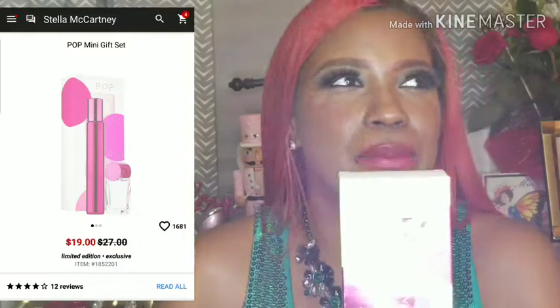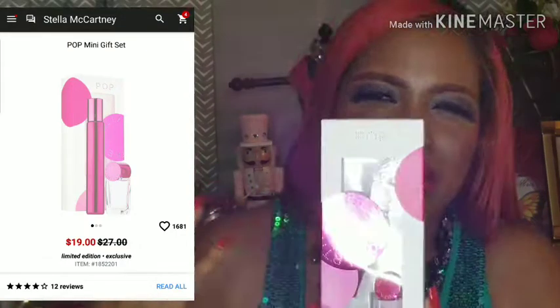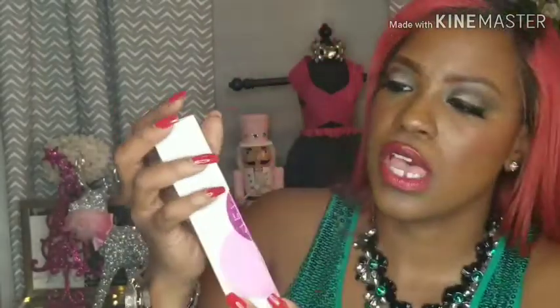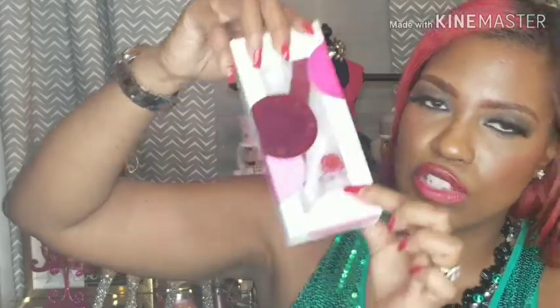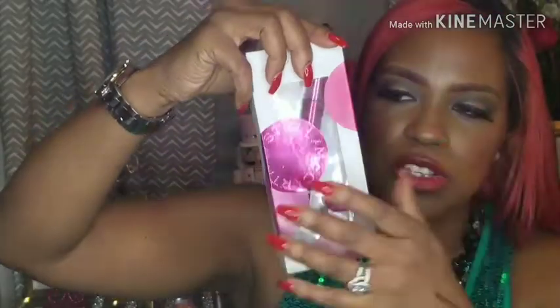I had bought this Pop Stella McCartney. It smells like between sweet and grown at the same time, if that makes any freaking sense. It gives you a roller ball, and also a little small fragrance at the bottom as well, which you could just open up and dab, which is a little annoying. But if you use the roller ball, then you'll be all right.